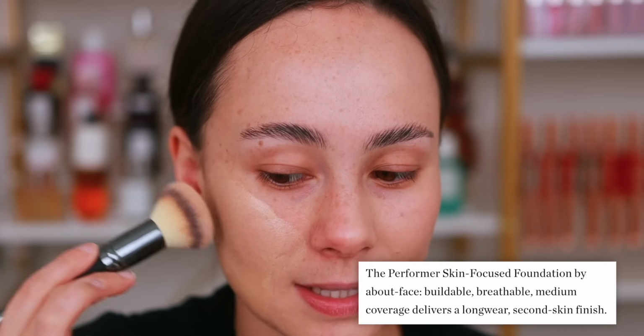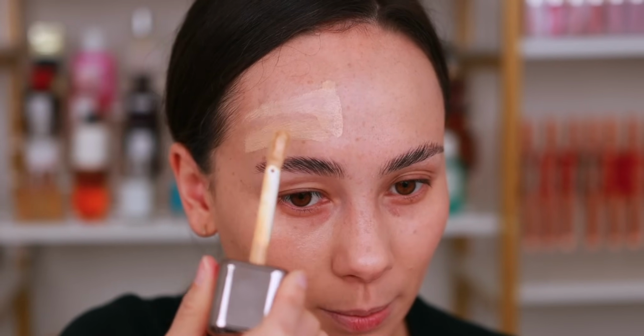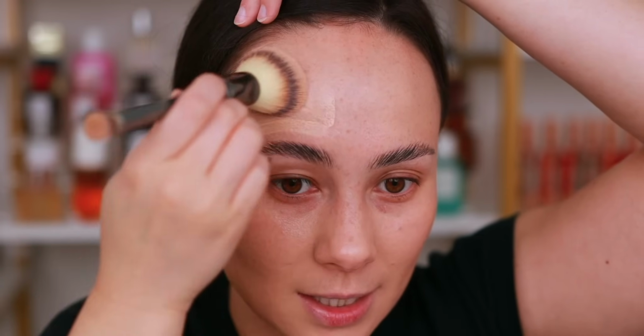So their claims to this is that it's buildable, breathable, medium coverage, long wear, second skin finish. All I can say is check, check, check, check. Yes, it does feel, I don't want to say lightweight on the skin. That might be pushing it. Like, it's a foundation. I feel it on the skin, but it does feel more breathable than a lot of the other foundations that I've tried today. I do agree that it has a medium coverage as well, and it has a second skin finish, meaning it's more of a natural finish, a little bit glowier than some other natural finish foundations that I've mentioned here, but it does have that beautiful second skin finish and second skin blend.